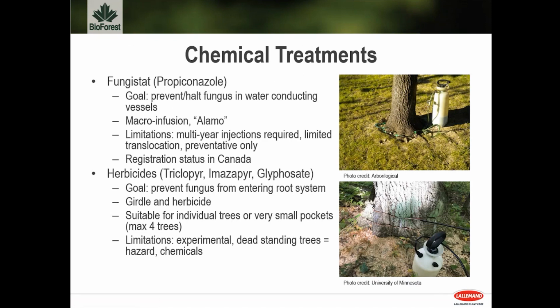Okay, now on to chemical treatments. So currently in the United States, they are using two different chemical treatments in oak wilt management. They're fungostats and herbicides. So we'll start with the fungostat, and the active ingredient here is called propiconazole. The goal with using this product is to preserve an individual tree by halting the fungus in the water conducting vessels and keeping those vessels open and functioning.